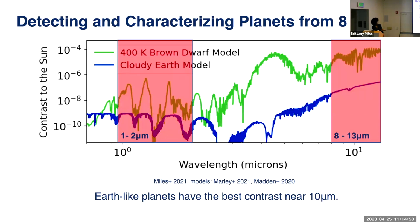Here I'm highlighting the 1 to 2 micron region and the 8 to 13 micron region. For Earth-like planets, the contrast ratio to a solar type star is hundreds to 1,000 times better in the mid-infrared compared to the optical. This does not mean we need to abandon all optical efforts. It's just saying that for detecting and hoping to do spectroscopy, you want to go to the wavelengths where Earth-like planets are the brightest. And also here, brown dwarfs or gas giants, which we know exist, also have significant emission at the longer wavelengths. And this feature here is ammonia, which I'll show a little bit in the next slide.